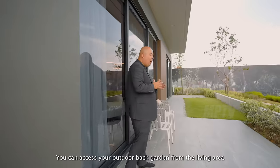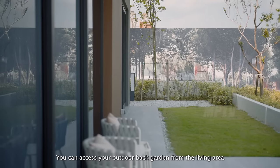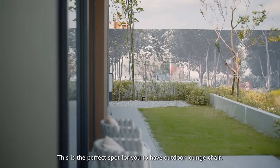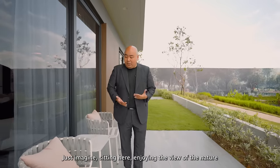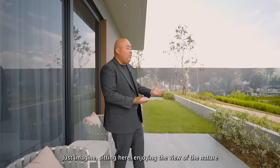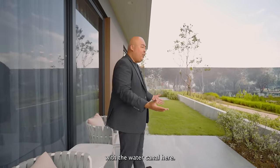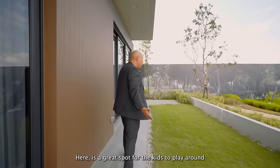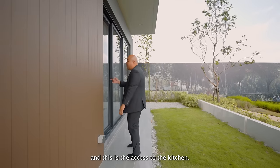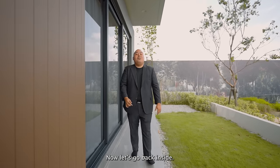You can access to your outdoor back garden from the living area or the kitchen area. This is a perfect spot for you to have outdoor lounge chair. Just imagine sitting here, enjoying the view of the nature with the water canal here. Now here is a great spot for the kids to play around, and this is the access to the kitchen. Now let's go back inside.